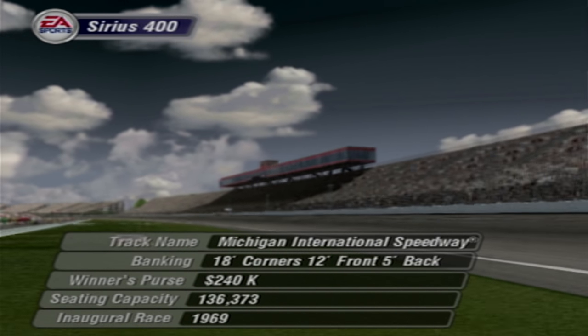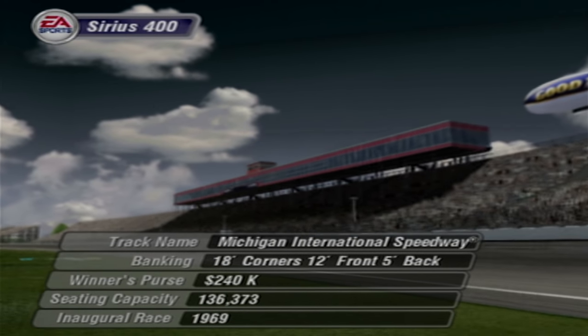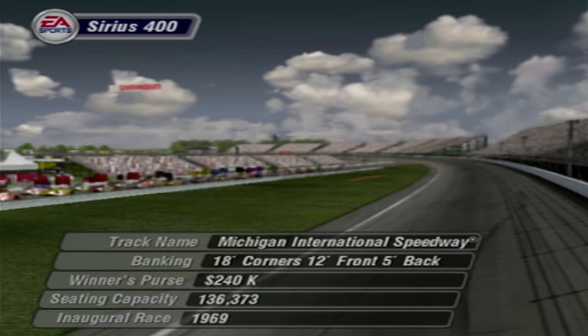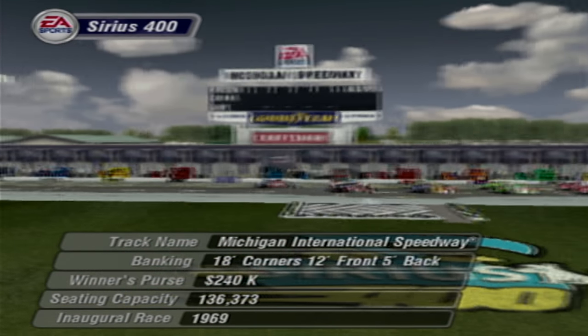MRN is coming to you live from Michigan International Speedway for today's Sirius 400. Michigan always produces some great racing. What do you think, Barney? Michigan is wide with plenty of banking in the turns. You can get three wide pretty easily here. That always makes for some exciting race action.